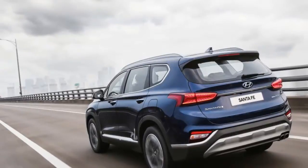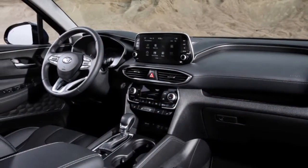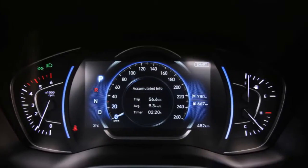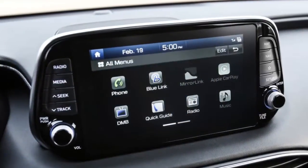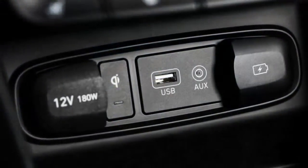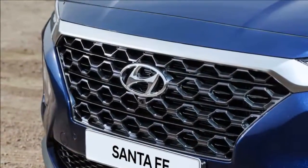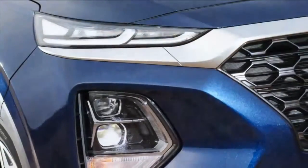The 2019 Santa Fe will offer a 2.4-liter four-cylinder engine good for 185 horsepower, or a turbo 2.0-liter four-cylinder offering 232 horsepower. A 2.2-liter diesel engine will be available, giving around 200 horsepower and 320 pound-feet of torque. The diesel model will be the only one to offer optional third-row seating. Each will be connected to a new 8-speed automatic transmission.